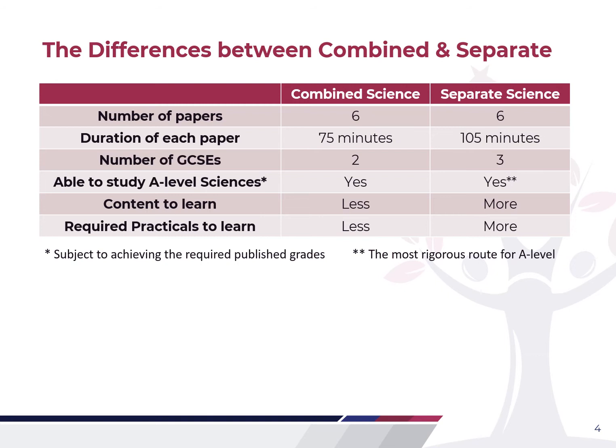So that extra assessment, along with the extra content, is the reason that separate science is worth 3 GCSEs: 1 in biology, 1 in chemistry, 1 in physics. Whereas with combined science, while you still do biology, chemistry and physics, and you sit biology, chemistry and physics papers, because you have less content to learn and the exams are less long, that equates to 2 GCSEs, and you would get 2 GCSEs in science.